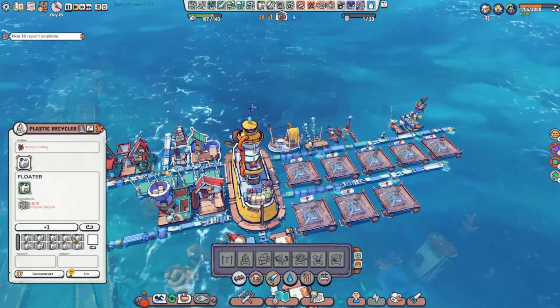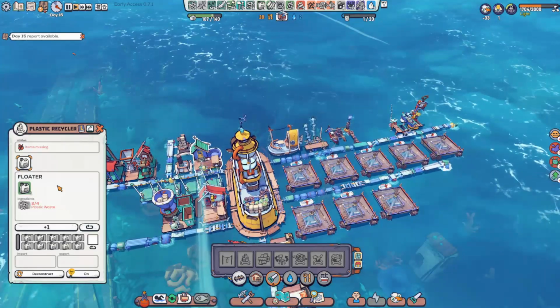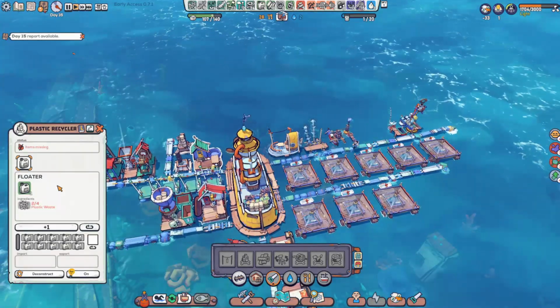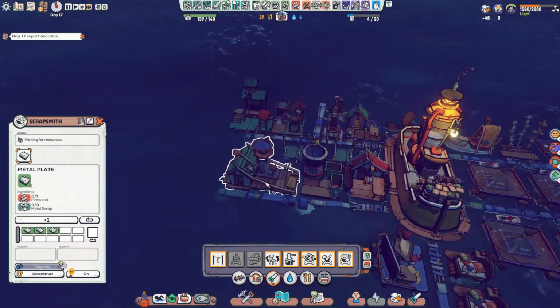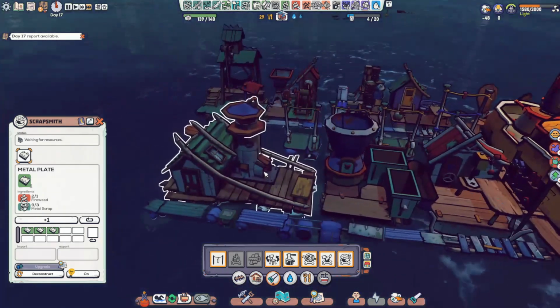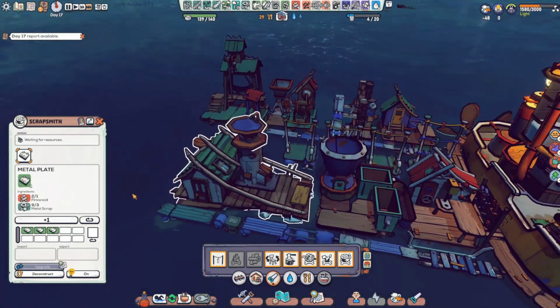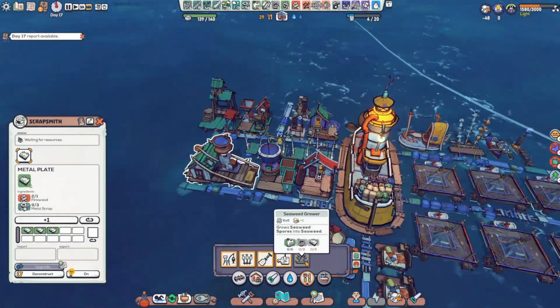Still working on making more floaters, but we need more plastic waste, so we're getting there. Just going to take some time. We've gotten our metal scrap set up and made our scrapsmith, so now we're turning metal scrap into metal plates, which is the last step we need before we can build our seaweed grower.